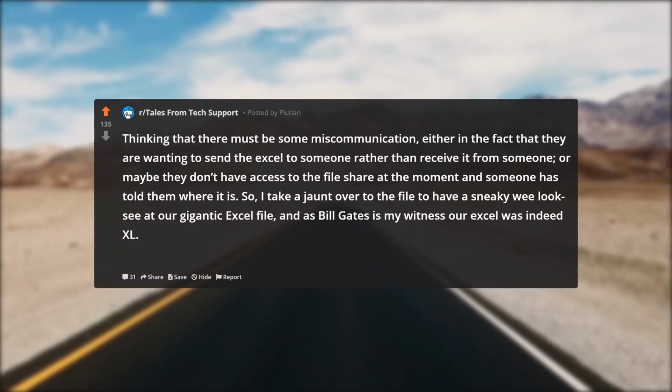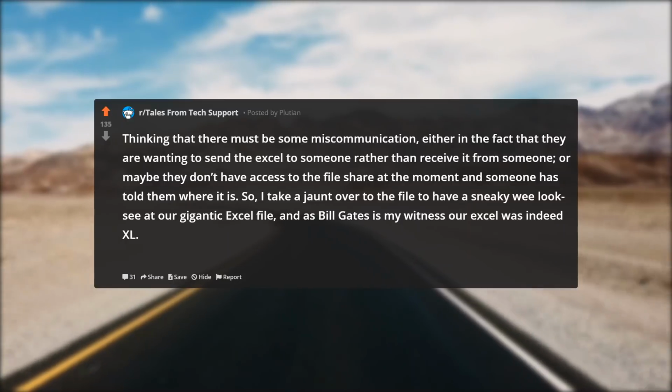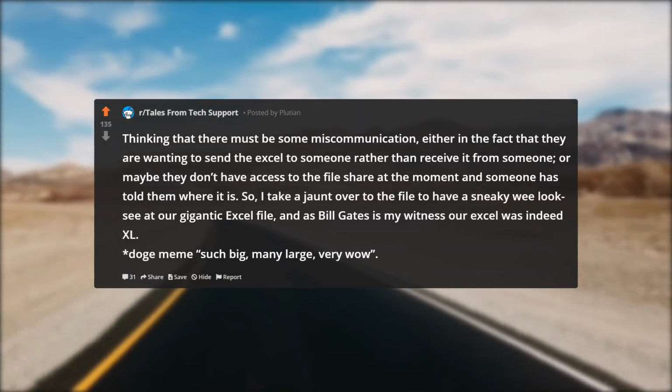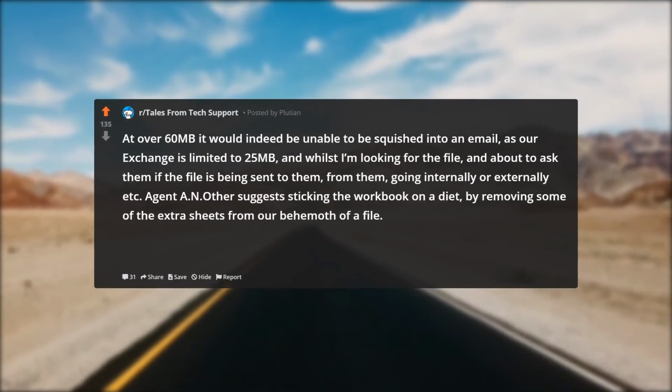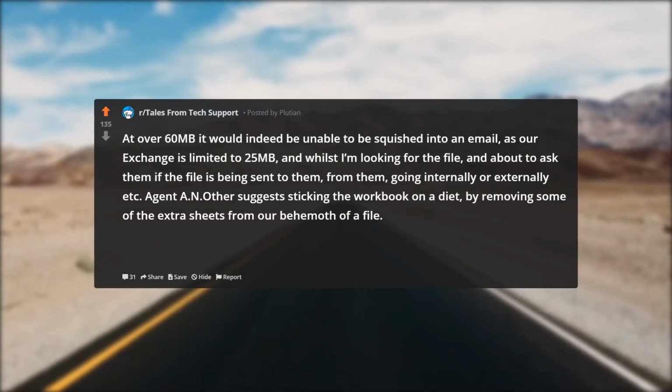So, I take a jaunt over to the file to have a sneaky wee look-see at our gigantic Excel file, and as Bill Gates is my witness, our Excel was indeed Excel. Such big, many large, very wow. At over 60 megabytes it would indeed be unable to be squished into an email, as our exchange is limited to 25 megabytes.